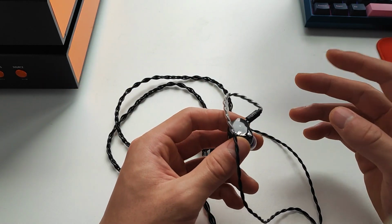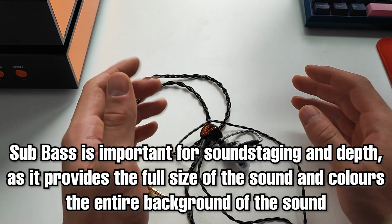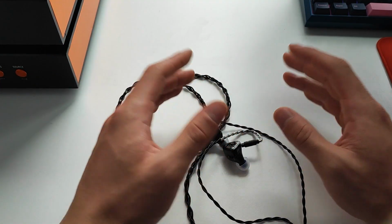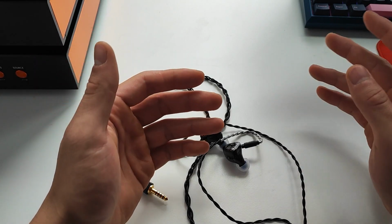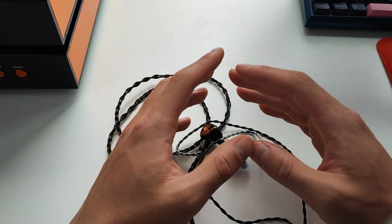So the way I hear it, sub bass is very important for soundstaging and depth because the sub bass provides the full size of the sound. It colors the entire background. And then everything else you hear, whether that's detail, vocals, or anything else, is somewhere within that space created by the sub bass rumbling out.